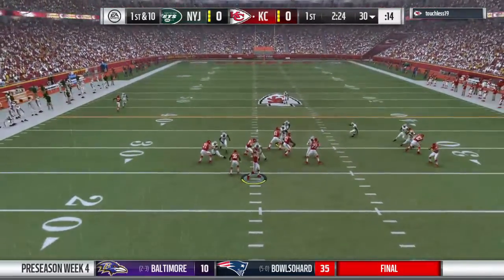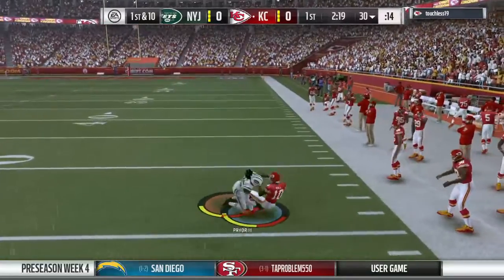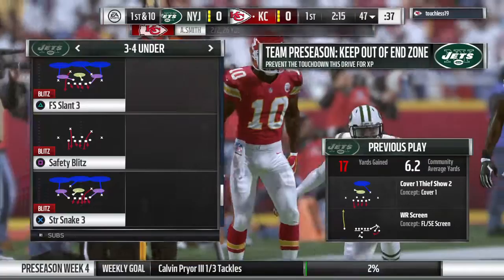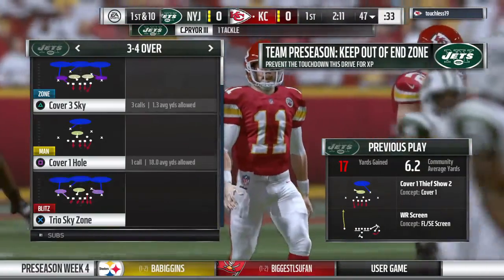On 1st down, it's Smith. It's Hill, complete. And able to get this one across the 45 before he's brought down. 17 yards on the pickup there. The drive will continue. It's a 1st down.